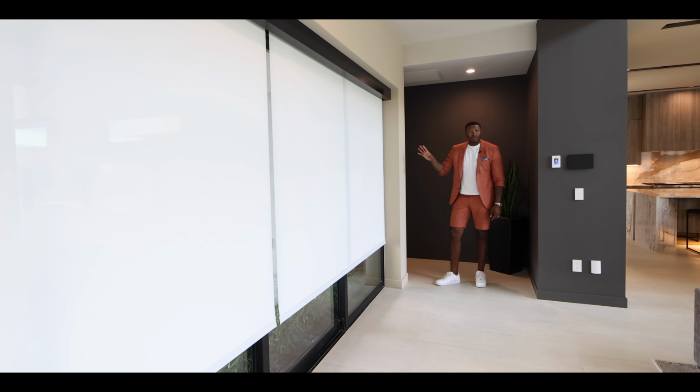We're going to come this way. You have dual primary suites. Downstairs you have one, and you have one upstairs too. So now in the primary, I just walked past the primary bathroom. We'll get there, but I really wanted to show you this bedroom. I'm so excited about all these features, if you can't tell.